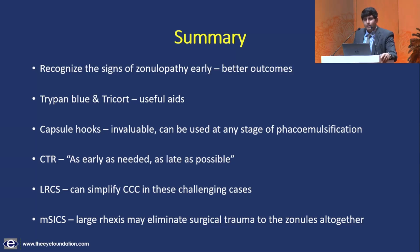Laser refractive cataract surgery can simplify capsulorhexis creation in these challenging cases. One can consider a manual small incision cataract surgery to eliminate iatrogenic trauma to the zonules altogether.